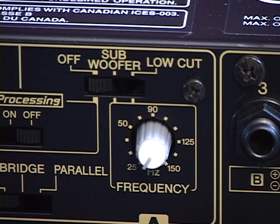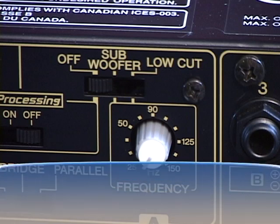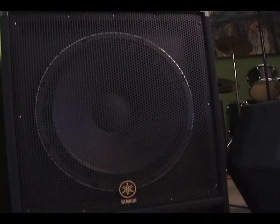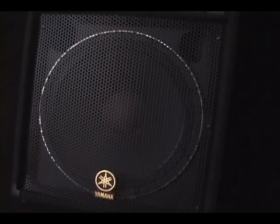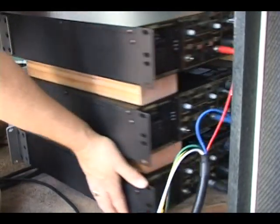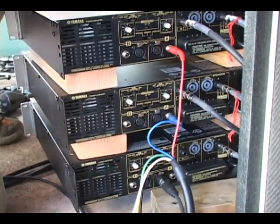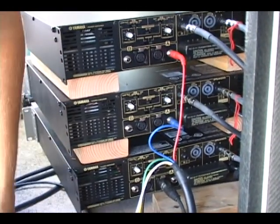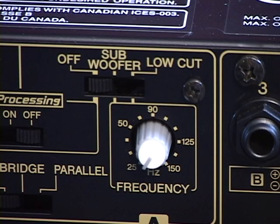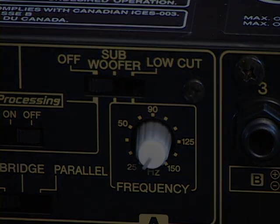An active crossover, on the other hand, as its name implies, gives you control over the frequency ranges that are being sent to each of the components. In other words, your subwoofers just get the lows, and your mains just the mids and highs. Some amplifiers, like the Yamaha P-Series, have an active crossover built in. This kind of saves both money and cabling hassles. Here on the Yamaha P3500S, you can see these crossover-style filtering controls at the back.